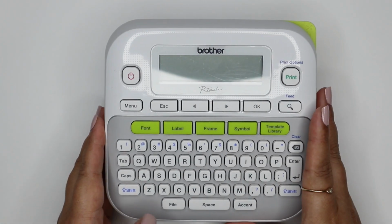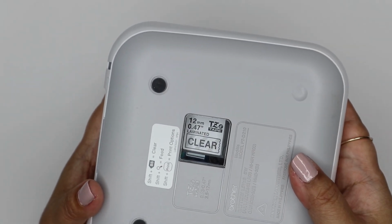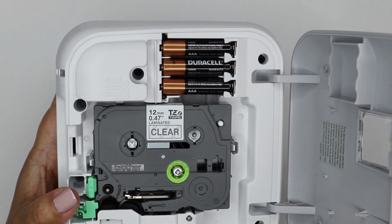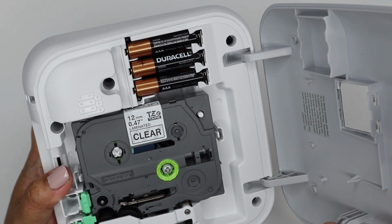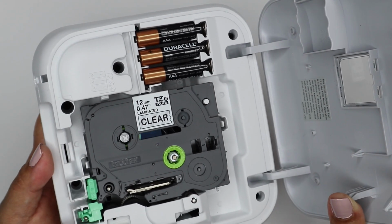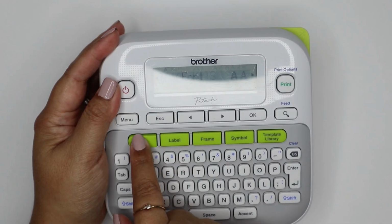So I used this Brother P Touch. I got questions on the tape I use. So this is the one I use. It's the, what number is this? Oh, let me see, maybe I had to open it. So it's clear, 0.47 inches, 12 millimeters. I don't know what all that means, but this is the one I use, and it is also linked on my Amazon shop, so you can check that out. It's crystal clear, basically.